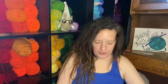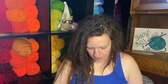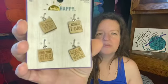These, and then I got some hooks, so, okay. These are the Hello Happy, but they were also 50% off, and then everything else is the Yarnology stuff. But I got these to make myself some stitch markers, or have Miss B make me some stitch markers.